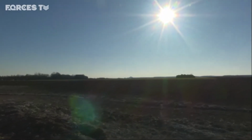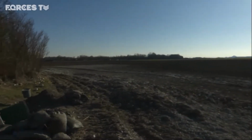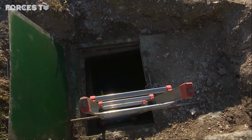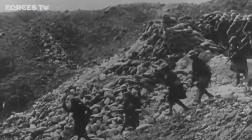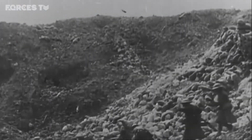Just your regular farmer's field in northern France. But 40 feet below hides a secret history, one that dates back more than 100 years. Tunnels were first dug in the Great War to attack and mine under enemy positions. They became a gritty part of trench warfare. But they soon developed another purpose.